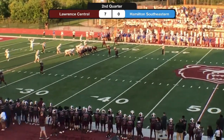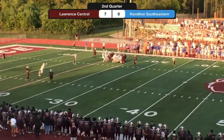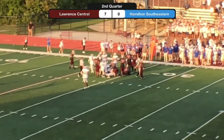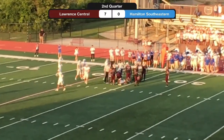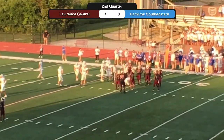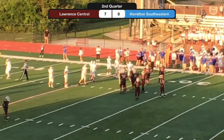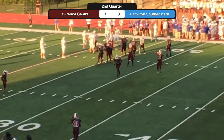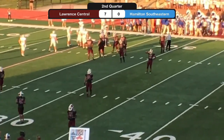The Bears lined up with 4 receivers. They'll run it up the middle. Franklin. And will they get it? The Bears coming up, clapping. They haven't moved the chains yet. No movement yet.